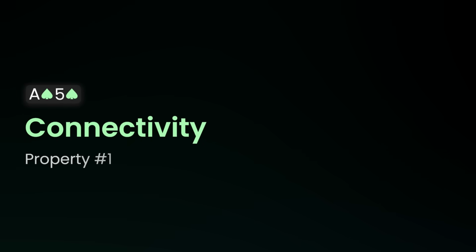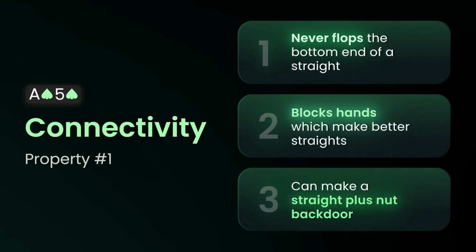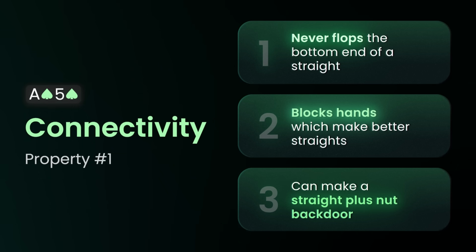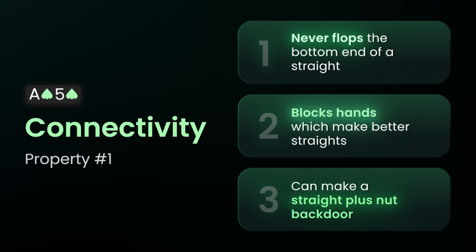First, it has connectivity. While it might not have the ability to flop an open-ended straight draw in the way that 7-6 suited or 6-5 suited can, it has a different property instead. It can't flop the bottom end of the straight. If we have 7-6 suited, a flop of 10-9-8 is somewhat awkward because we're drawing dead against Queen-Jack, and we're not blocking that hand either.